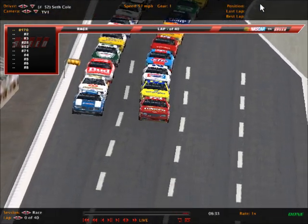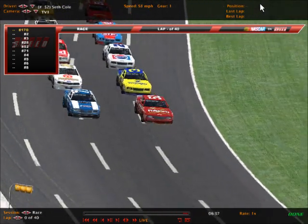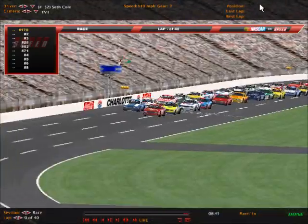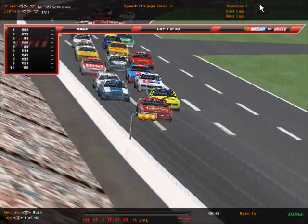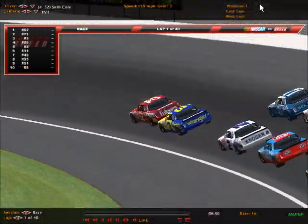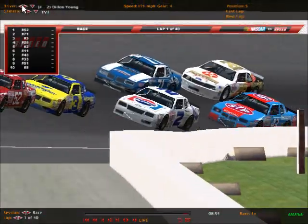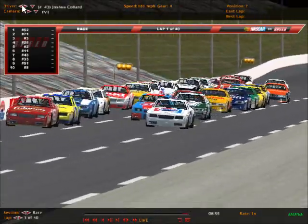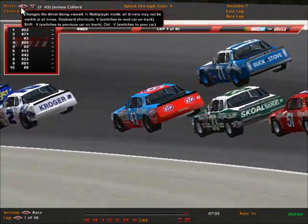The top 5 drivers that are left to be decided for the Winston All-Star race will be decided right now. The green flag is out, and we're underway in the Winston Open. And it's Seth Cole jumping out in front here as they go into turn number 1. Cole Deaver to second position. In third goes Dylan Young. Fourth position is Kev Shearer. Battle for fifth between Keith Batson and Joshua Collard as they come off turn number 2.